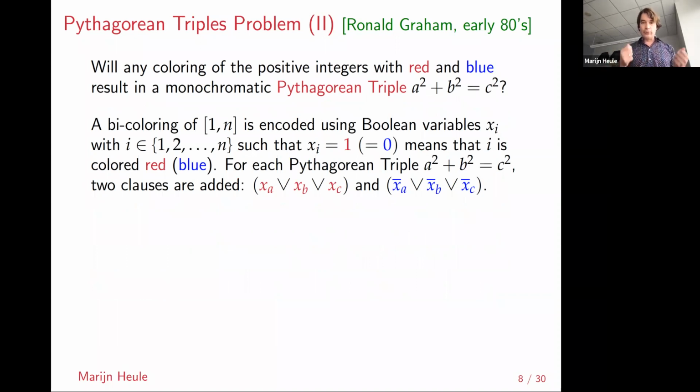So we're going to look for a finite example such that the answer is yes. We're going to look for the numbers in the range 1 to n. And for every number in that range, we have a Boolean variable x_i. If x_i is true, it means i is colored red. If x_i is false, i is colored blue. And for every Pythagorean triple, we have two so-called clauses, one stating that at least one of A or B or C is red, and the other one stating that at least one of A or B or C is colored blue.